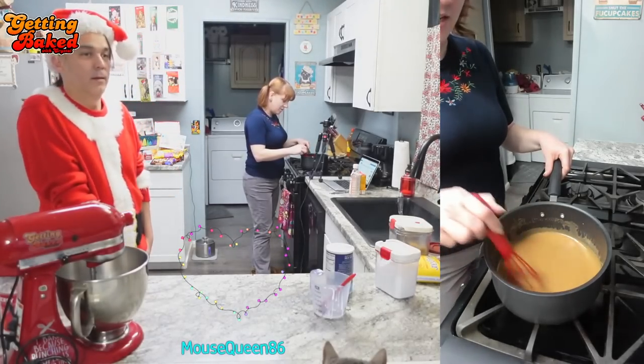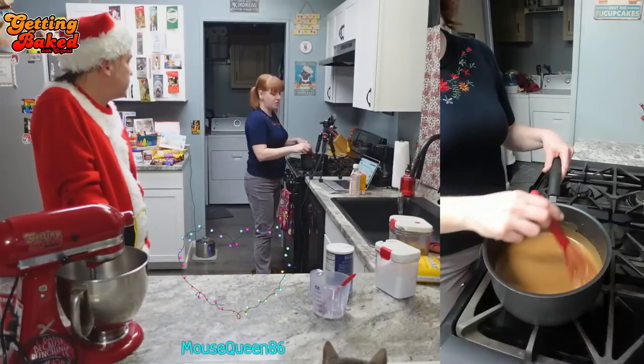All right, so my butter is almost gone. This looks beautiful. I'm sure it tastes even more amazing.